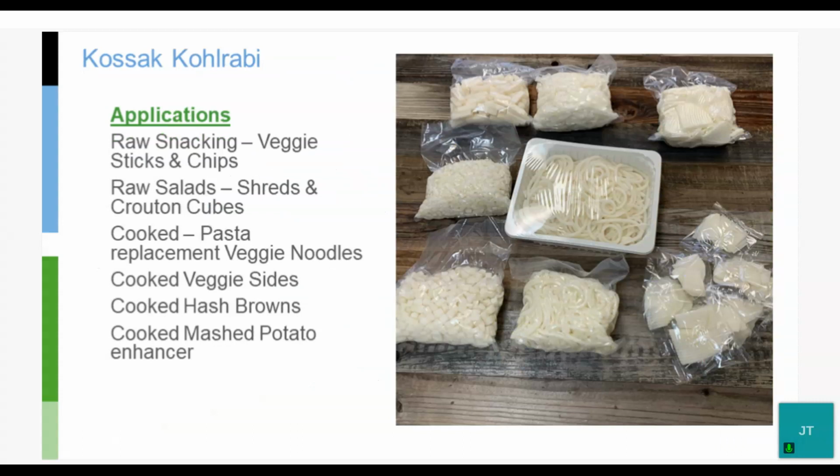In my opinion, of all the vegetable noodles, kohlrabi comes the absolute closest to replicating the eating experience of real pasta. It looks like pasta, has a similar experience, and it can be cooked more al dente or softer, etc. So it's a really nice functioning product as a vegetable noodle. And then, of course, it could be a side, hash browns, and it also is excellent for mashed potatoes if you want to improve the health profile, the nutritional profile of mashed potatoes. You can do part kohlrabi and part potato in that serving.